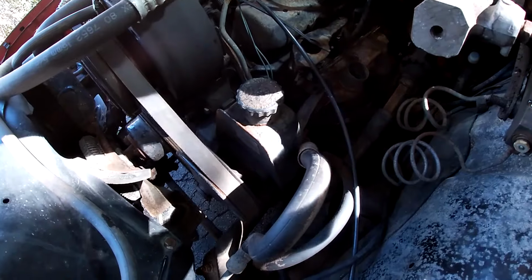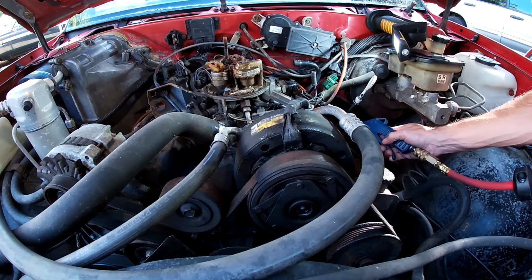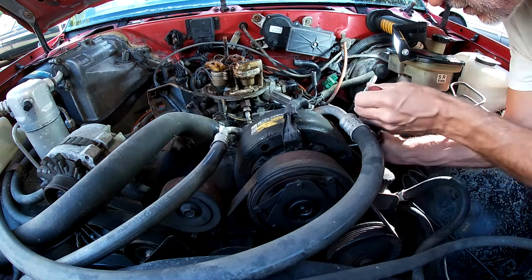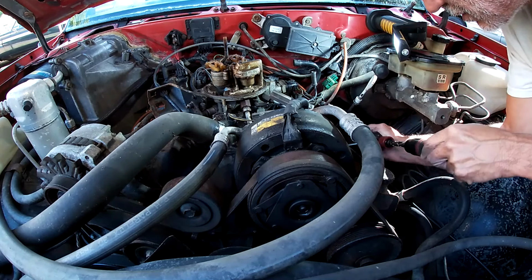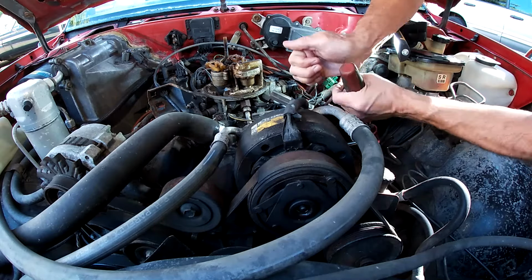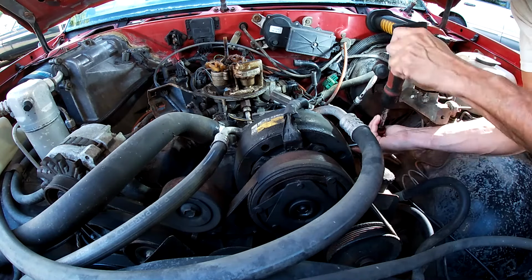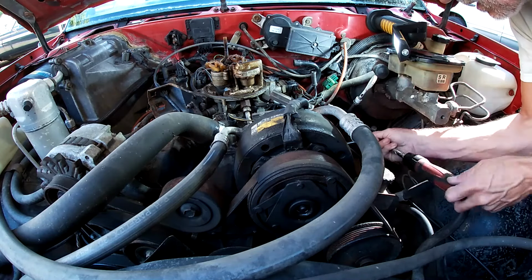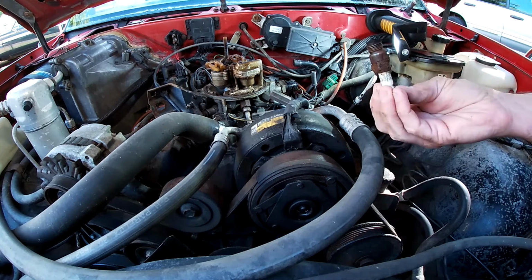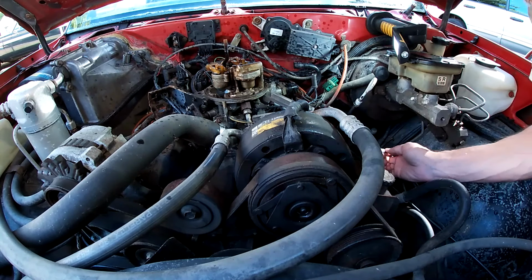I'm learning stuff every day. I don't know what size plug. There we go. I'm no stranger to these trucks, but I'm a stranger to this computer controlled. I had an '85, but I had a 350 in it, a 4-barrel. It was a completely different animal. Not rusted. Of course, the outside is.